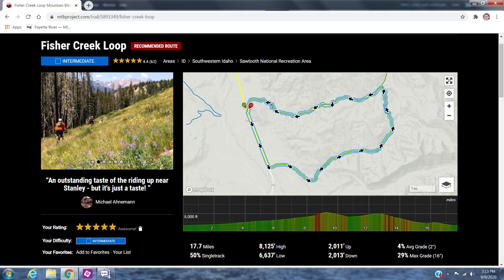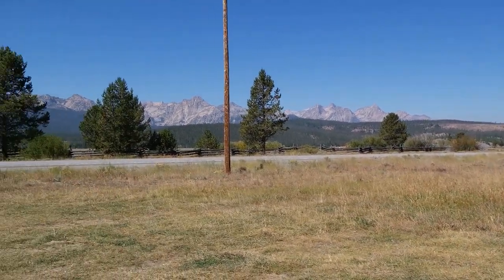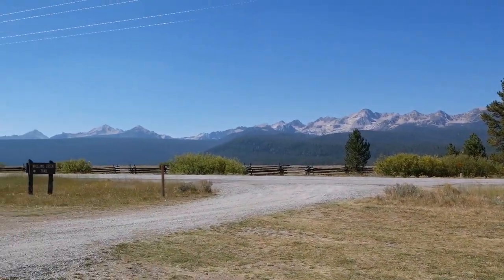Fisher Creek Loop is one of the most popular mountain bike rides in the Stanley, Idaho area. The trailhead is about 11 miles south of Stanley on Highway 75. You'll park your car at Williams Creek Trailhead, where there's a large dirt lot with plenty of parking and even a porta potty for those last minute rest stops.